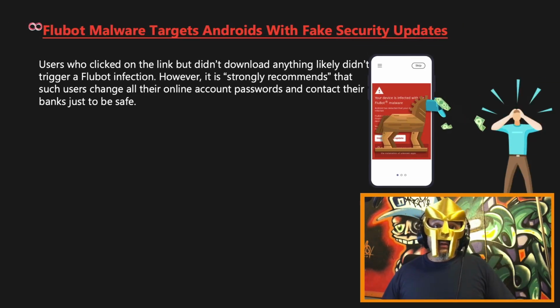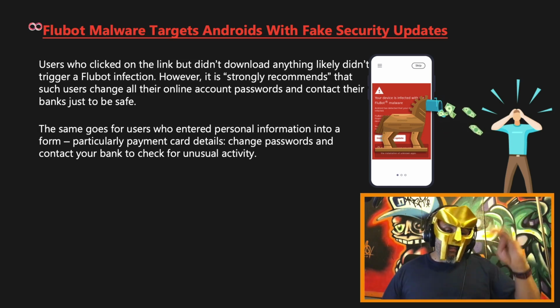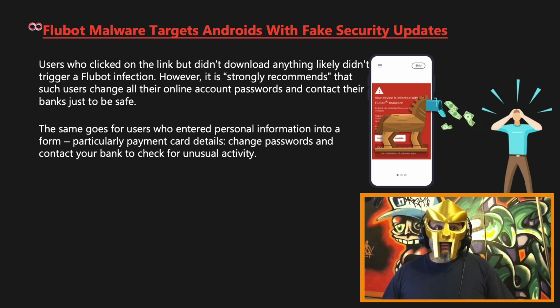Users who click on the link but didn't download anything likely didn't trigger a Flubot infection. However, it is strongly recommended that if you get the text message, you change all your online account passwords and contact your banks just to be on the safe side. The same goes for users who entered personal information into a form. For example, if it asks you to enter in your bank information to make online purchases or track a package or whatever, particularly your payment card details, you need to change your passwords and you need to contact your bank to check for unusual activity.